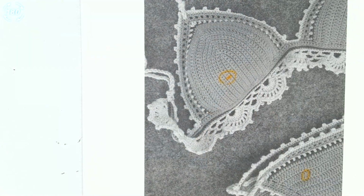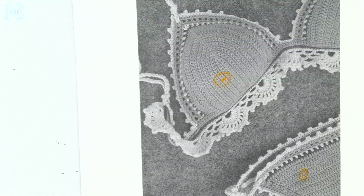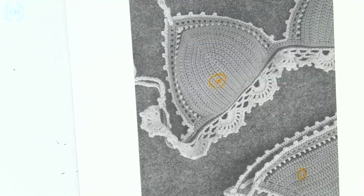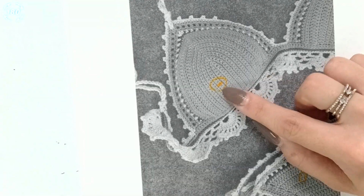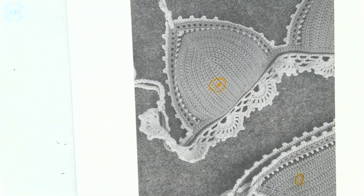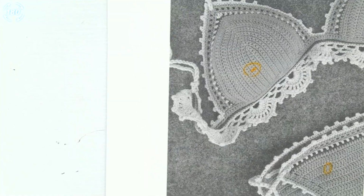Okay, this is a picture of a bikini I saw online that I really liked, but I didn't want to pay $30 for it, and I wasn't sure if it was going to fit correctly. So what I did was I studied this photo, and it's hard to see, but you can kind of tell which stitches were used. These are double crochet stitches, and you just make this square shape to make your bikini. So what I did was I just made this myself by using my own measurements.